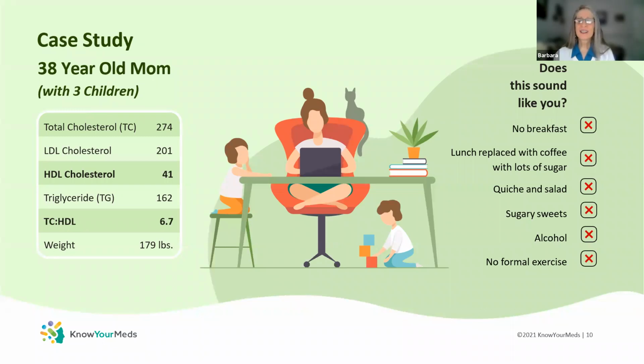So here's our case study. And we saw her in an earlier webinar on LDL. She has 3 kids, one of whom is probably out creating a lot of trouble. She's sitting there doing her work and has a cat in the background. She skips breakfast because she's trying to lose weight. Her lunch is replaced with coffee and lots of sugar to keep up with the kids and her work demands.